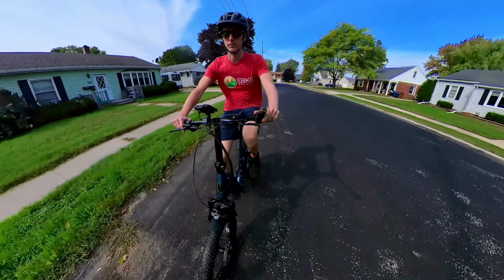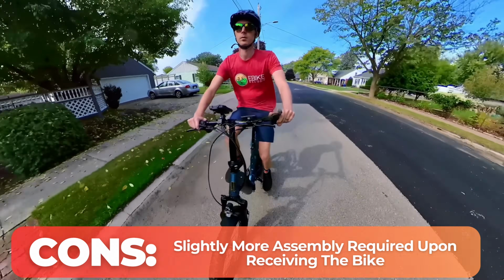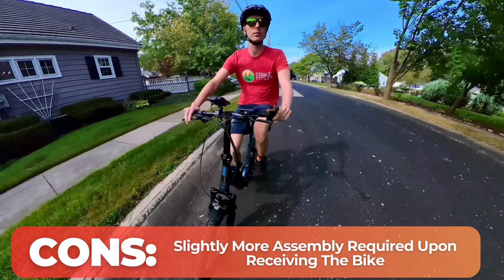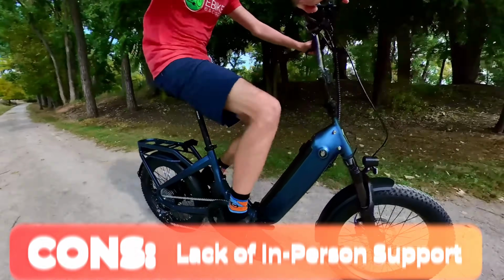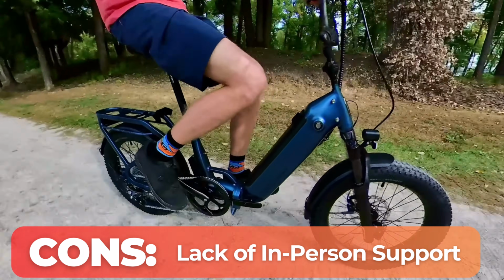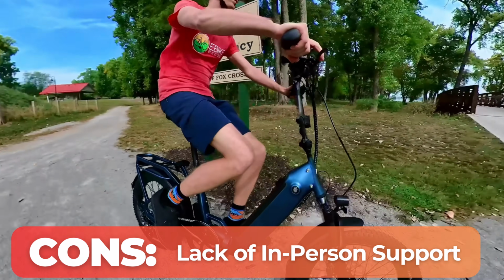Now, some of the cons, there's actually not a lot here. We really like the Portola. There is slightly more assembly required when you do get the bike. It has a small monochromatic display, and they are a direct-to-consumer brand, so just like with Lectric, all your support is going to be online for this bike.